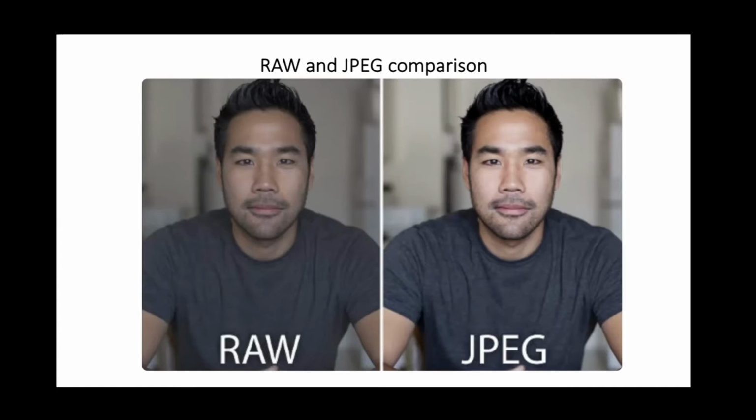The only difference is the JPEG you can put into editing software and you can still improve, but it's limited to how much you can improve because it's got rid of all the raw data that was left over when it was created. But the raw file has not been mucked about by the device you took the photograph on.